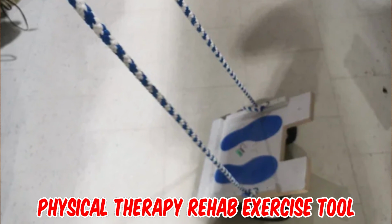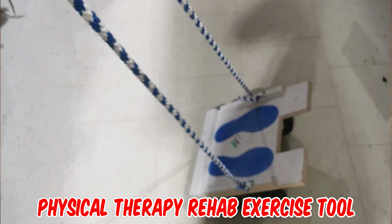It's a physical therapy rehab exercise tool for doing leg exercises while sitting down.